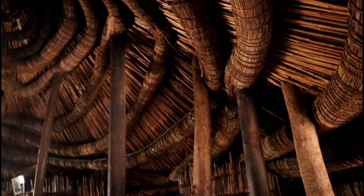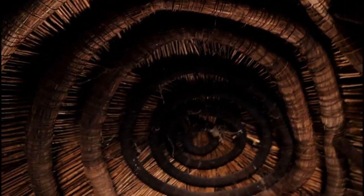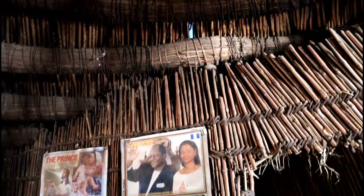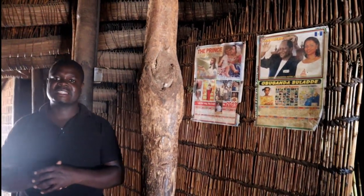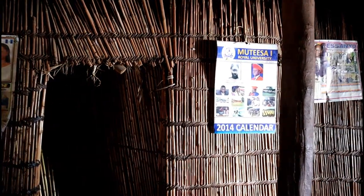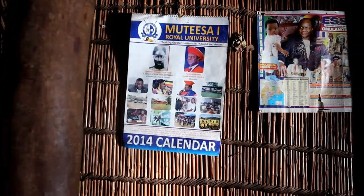This very house that we're standing in was his first house. However it looks, this was a king's house. It was the first house to be built in this parish, in 1882. This house is original. It has never been touched since 1882. The interior has been in existence for 136 years, yet it was built in only one single day by a lot of people called the Baganda.